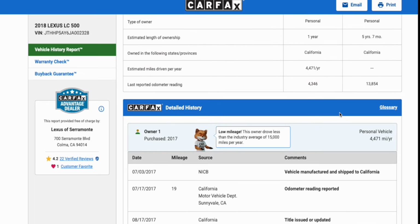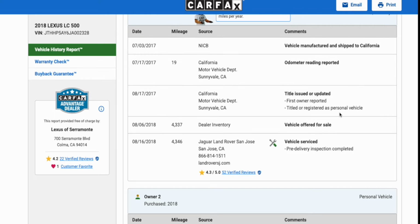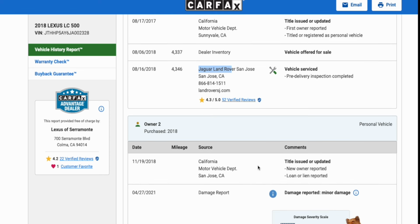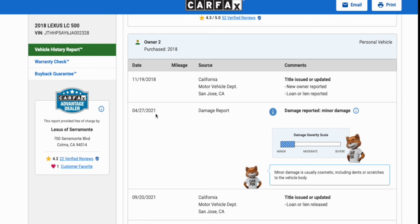We've got that one, we've got two owners on this one. We do have that one accident. We can tell right here that the first owner took delivery of this one in July of 2017, put about 4,000 miles on it, and then traded it in for something over at the Jaguar Land Rover San Jose location. Okay. Second owner picks this up in November of 2018 and then had it for about 3 years, and then we see damage reported. Good news is that's minor damage.